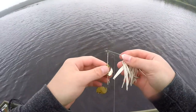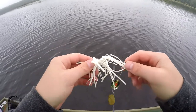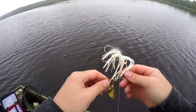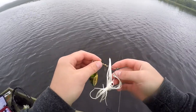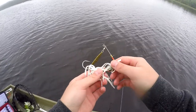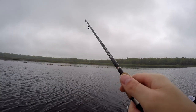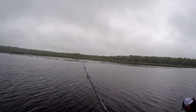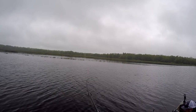So I'm switching it up. I'm using a spinner bait. It's white, but Mark and Ryan had better luck in the shallower water with the top water. So I figured why not use a spinner bait. I never used one for a while, so I hope I have luck. Am I reeling it too fast, or am I doing it right?